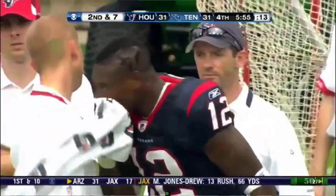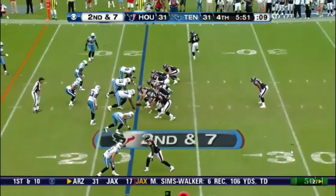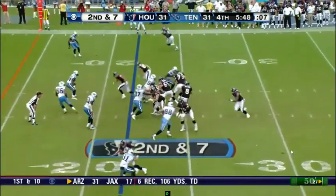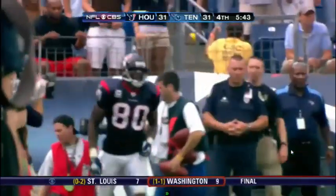Second down at 7 to the 21. Out of the eye. Leach and Brown. Leach in motion. Shaw down the field. Johnson in the corner, incomplete. Little too much.